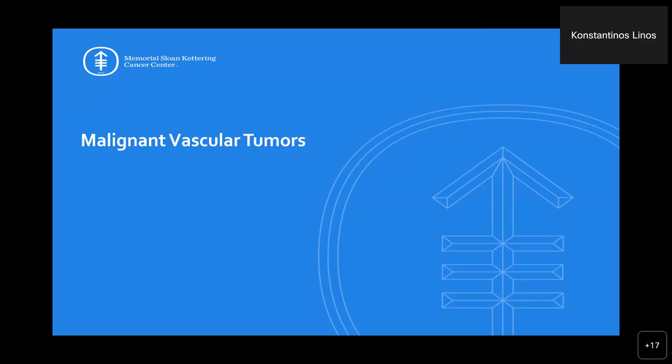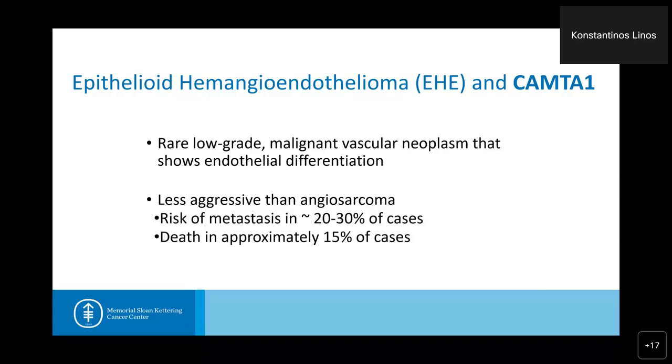Now, moving on to malignant vascular tumors. I talked to you about intermediate malignant, and a fully malignant low-grade vascular tumor is epithelioid hemangioendothelioma. It's a rare low-grade malignant vascular neoplasm that shows endothelial differentiation, and it's malignant, but it's less aggressive than angiosarcoma. The risk of metastasis is approximately 20 to 30% of cases, so it's way above 5%. Therefore, it's fully malignant, it's not intermediate malignancy, and the death rate is approximately 50% of the cases.